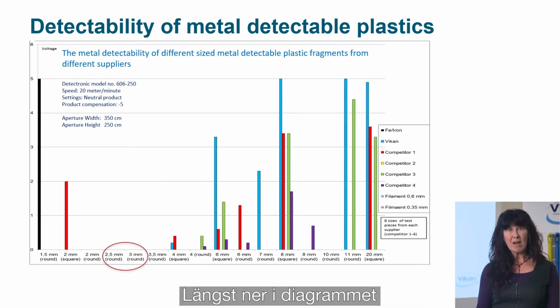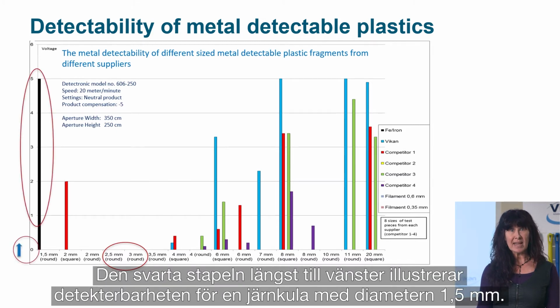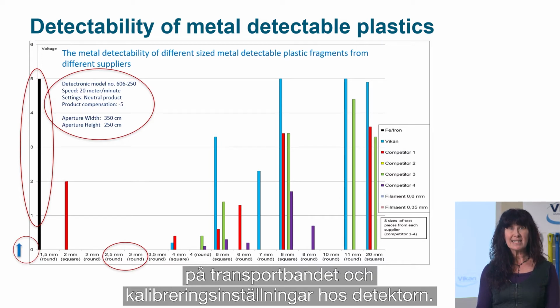Along the bottom of the graph, you can see the different sized pieces of metal detectable plastic tested, and up the side, the detectability compared with a 1.5 diameter iron sphere, shown here in the black bar. All tests were conducted without food packaging under exactly the same conditions, including the detector type, conveyor belt speed, sample position on the conveyor, and detector calibration settings.